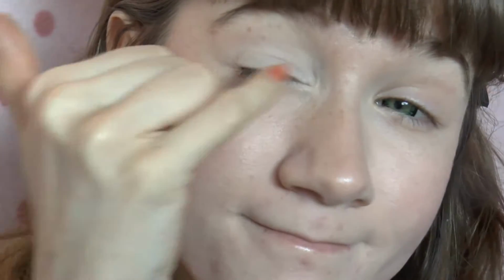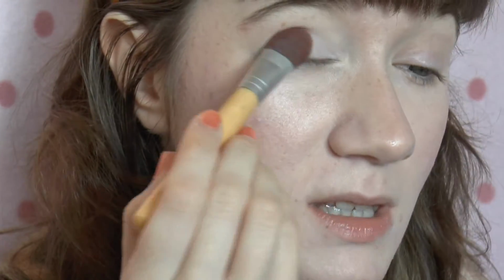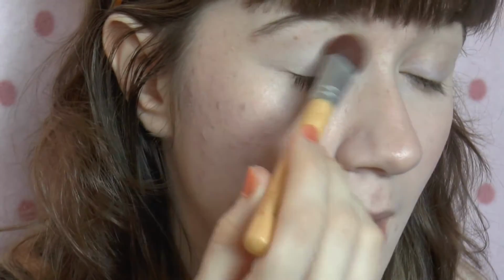I don't know how much of that I was filming, because I've just realised that it wasn't filming. So if you missed it, I just put some of this NYX Jumbo Pencil on my eyelid, only a little bit because I don't want it to look white. I'm just using it as a base, and then I've just set it with some powder.